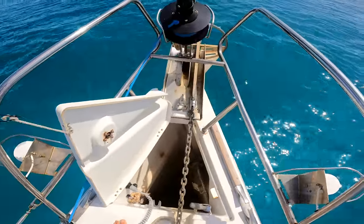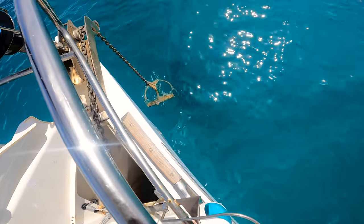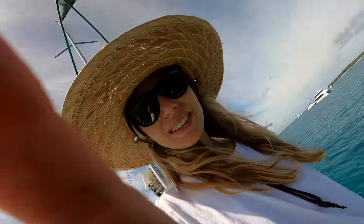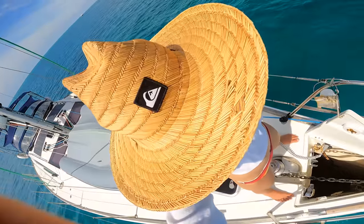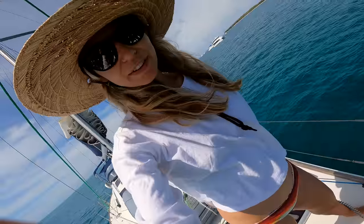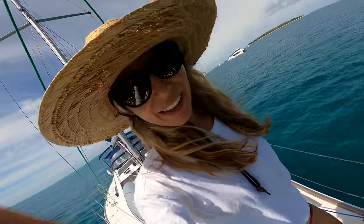Only today, we're having major problems anchoring. It's dragging, so having to lift up the anchor again and reset it. Bugger. Bit time consuming every time it does this. It takes another 5-10 minutes. Yeah, it's pretty painful. But better to be safe than sorry. And not only that, we can't have a dragging anchor, particularly here at Lady Musgrave.